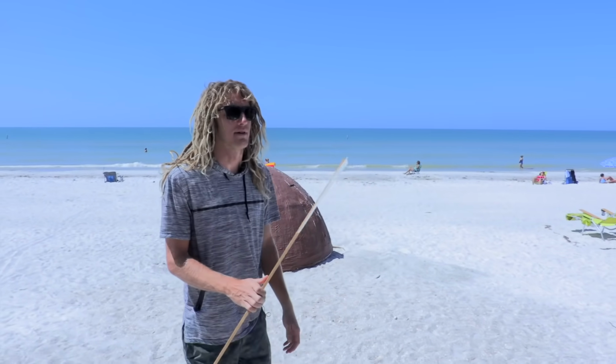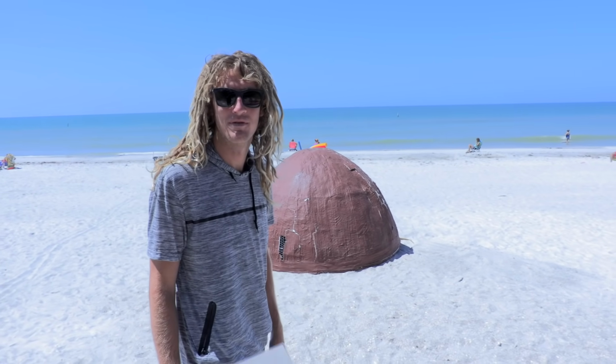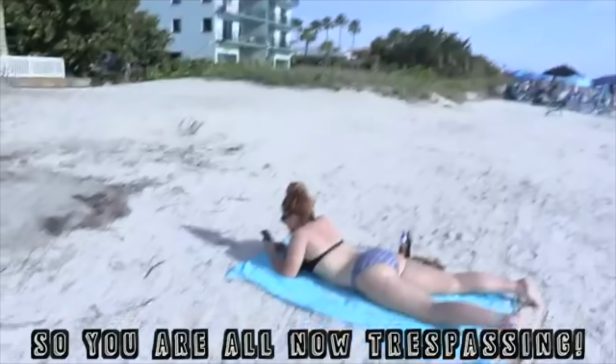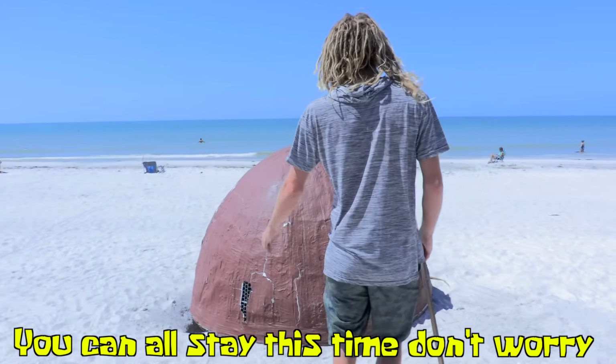It's weird because last time I was holding a sign and walking out on the beach with a cameraman behind me, it's when we kicked everyone off the beach for the praying in the state of Florida video. Attention everyone, you don't have to go home, but you certainly have to at least move down a block. So you are all now trespassing. You can all stay this time, don't worry.